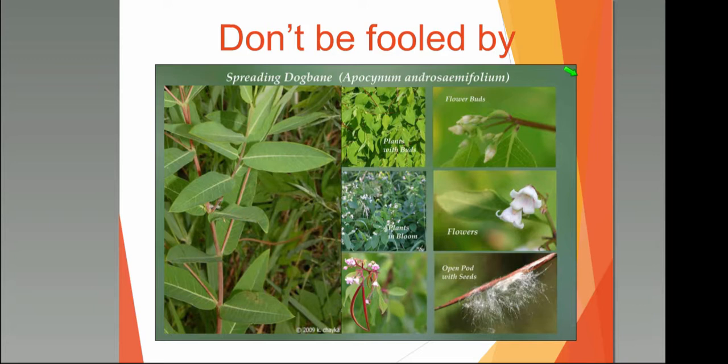Dogbanes. We don't want to be fooled by dogbanes, which are relatives of Asclepias. Like milkweed, milky juice will exude from broken stems and leaves. However, monarch caterpillars cannot survive on it. It's generally a 2 to 5 foot, widely branching, bushy perennial with opposite oval leaves.